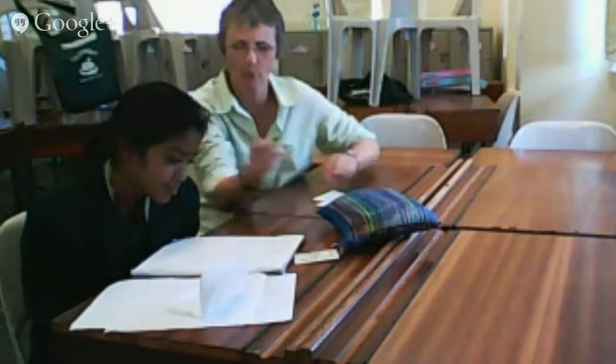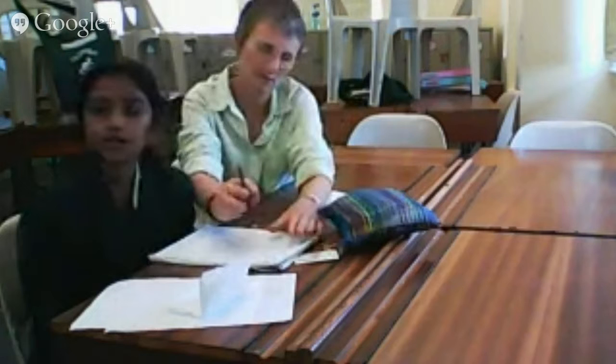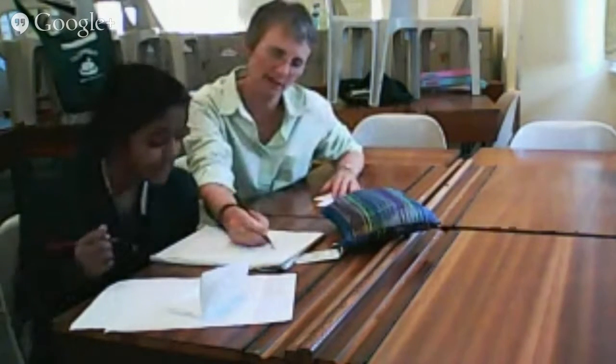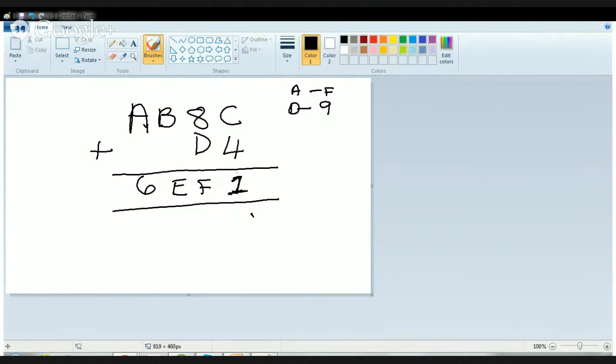Sorry, it's a 1. It's a 1. You've copied this down incorrectly. Oops. It couldn't be a 2, otherwise you would use your 8. Correct. So this is supposed to be a 1. That's right. Okay.